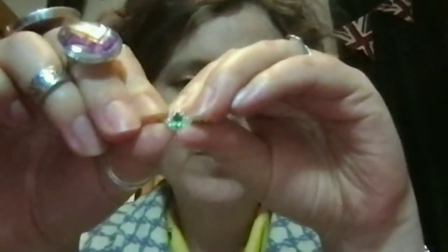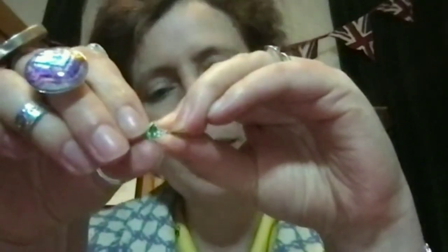I'd be interested to know if you like a traditional cluster. What do you think? Are you more of a traditional cluster person, or do you prefer something a little bit more contemporary? Because I love Art Deco, I normally verge towards those kind of nice clean lines, but there's something about a cluster, especially with a gemstone like an emerald. It really strikes me. A lot of the royal family own emeralds, and it's a stone that's been associated with royalty through the ages.